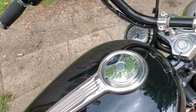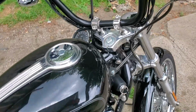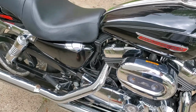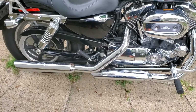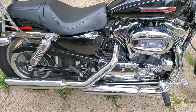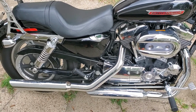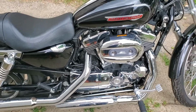I'll give it a quick fire up. Now you can hear how it sounds. It sounds good, like a Harley. It does have a stage 1 kit on it, which, if you're familiar with them, like I said, slip-ons, intake, and it does have a tune. But here we go. As you can tell, it's loud, but it's not too loud. It sounds good.